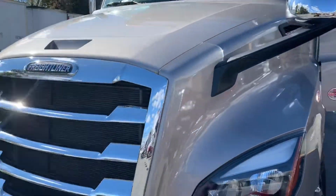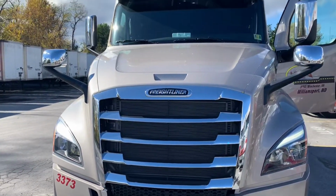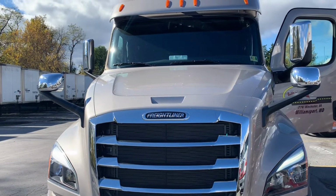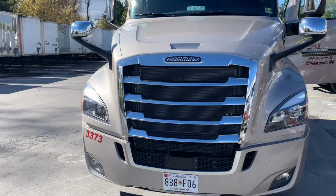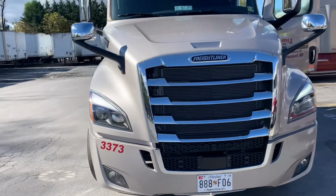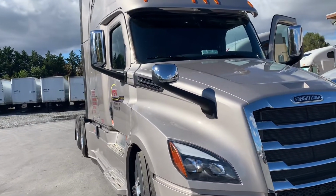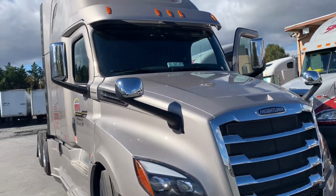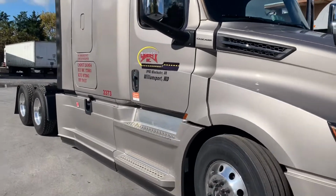So I'll show you what's going on. So I'm gonna show you guys what's going on, man. See, I know on my new truck right there. Bam! But yeah, it looks pretty good.